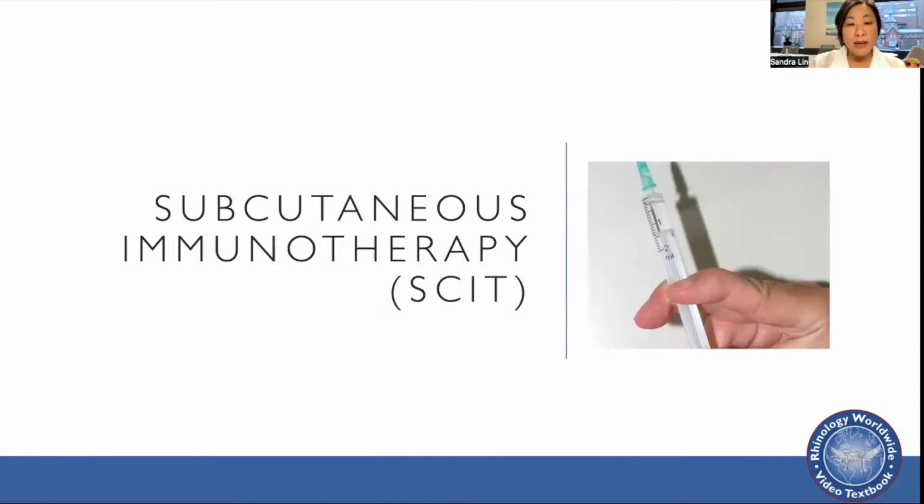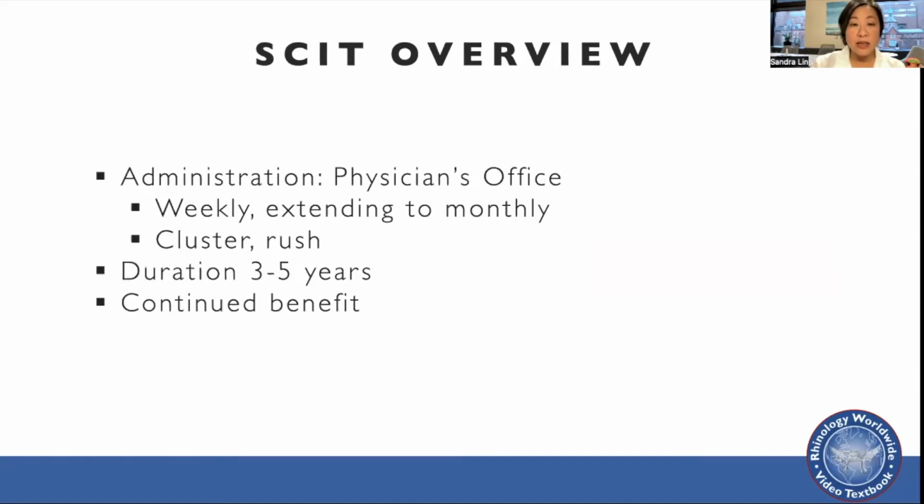So I'd like to start talking about the most long used form of immunotherapy in the world, which is injection or subcutaneous immunotherapy, or the abbreviation is SCIT that we use. It is given in a physician's office to the appropriate candidate based on their positive sensitivities, based on testing and history.